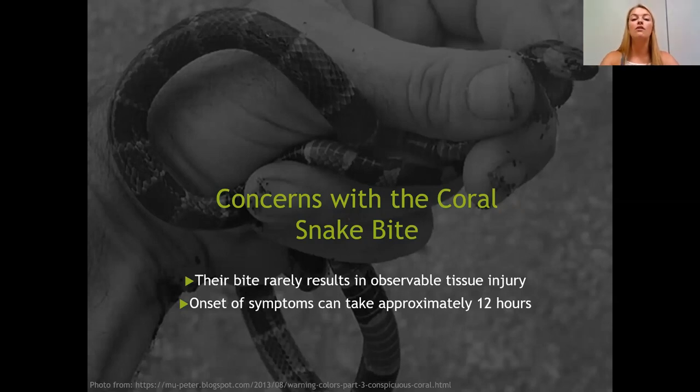And it can take up to 12 hours for them to start showing signs that they were bitten by a snake. With a snake bite by a pit viper, you're going to know pretty immediately. You might have some pretty severe swelling almost immediately that shows you this person was bitten by a snake, there was venom in that bite, this is bad, and we need to go to the hospital now, or get them to a vet clinic. But with a coral snake, that animal or person may be able to go 12 hours without showing any signs that they were bit by a snake before all of a sudden you start seeing these neurotoxic effects, affecting the brain, spinal cord, nerves, and so on.